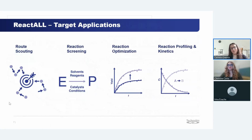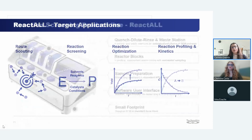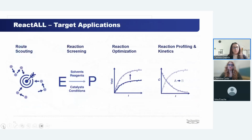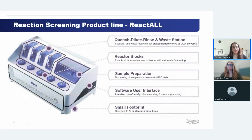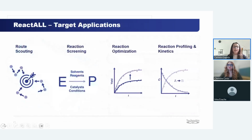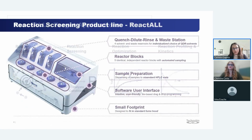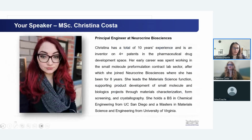Reaction screening. Our newest instrument, brought on the market just a few months back, the Reactol, is a multiple reactor system with automated sampling. It comes with the quench, dilute, and rinse here on the top, and the 5 reactors here. It's sampling directly into the HPLC vial. You see here the HPLC trays with the vials. You can directly put them in your HPLC and measure the concentration.